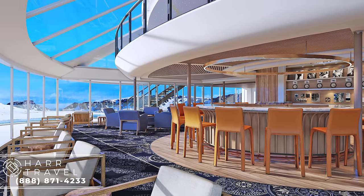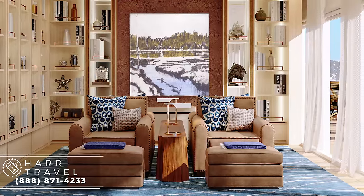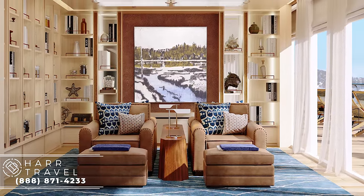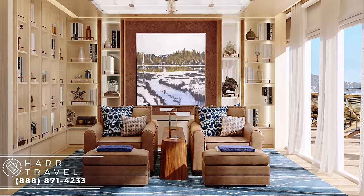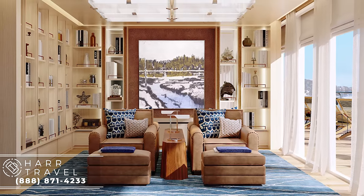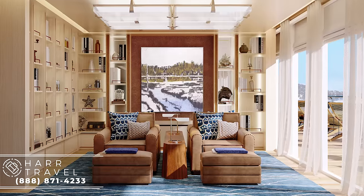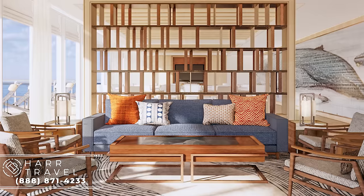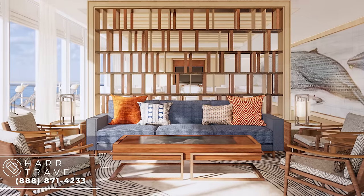Just behind the Explorer's Lounge, upper level to the aft, you're going to find the library. Torstein Hagen, who's the chairman and CEO of Viking, always loves to talk about the fact that this is a thinking man's cruise and not a drinking man's cruise. But of course, there's a bar in there as well. Won't mention that.